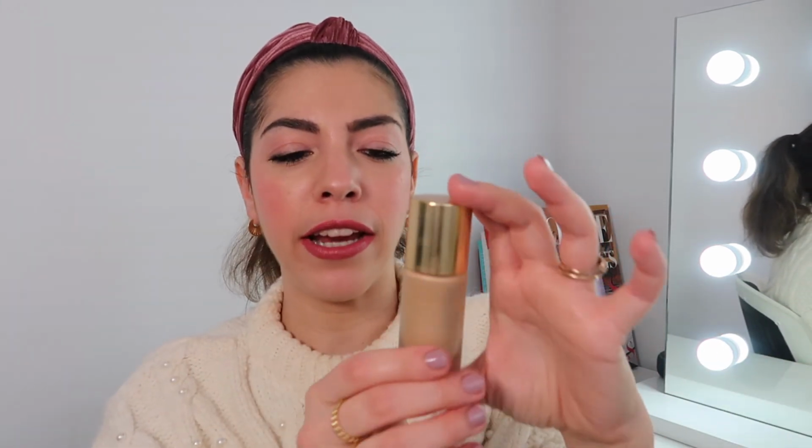So it does come in a few different shades. Like if you want it more bronzy and warmer, you can also get that, or if you want it more with pink undertones, you can get that as well. So go onto the website and have a little look and see what you fancy treating yourself to.